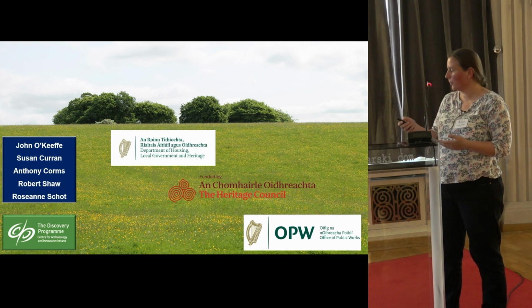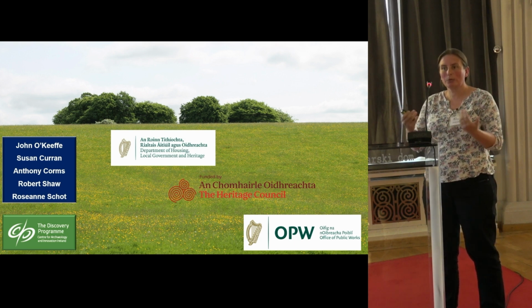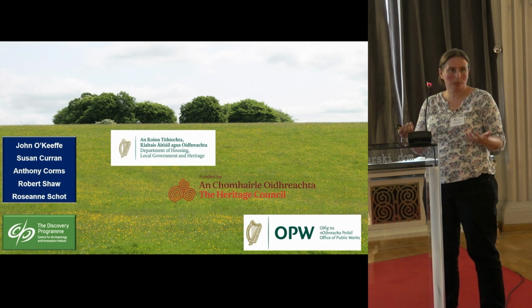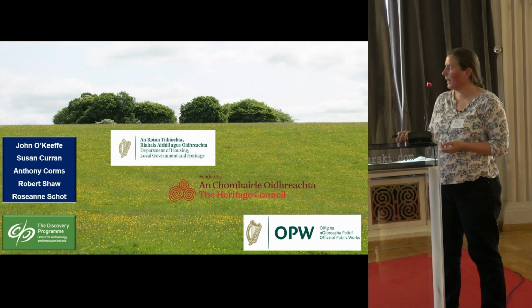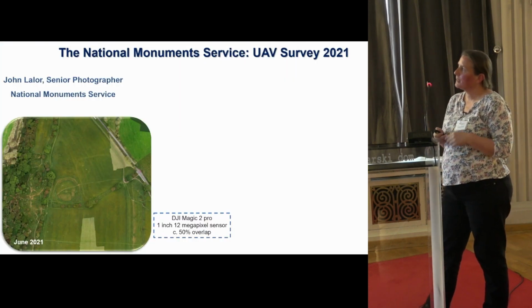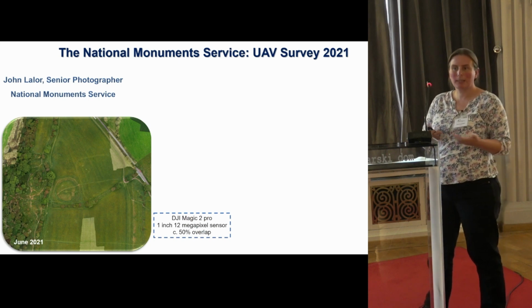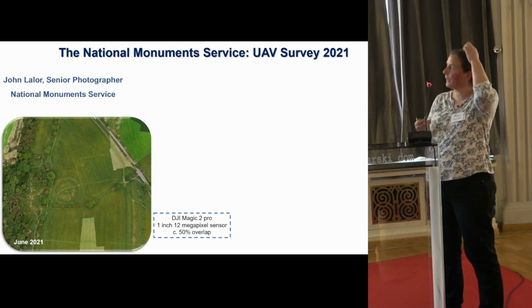So that's part of what we're trying to do, to record all of the features and monuments of archaeological potential, share that, and look towards developing our conservation plan. Part of this is to do with the condition of the various monuments at the site. As I say, there's a lot of public access, there's sports training, there's people walking.